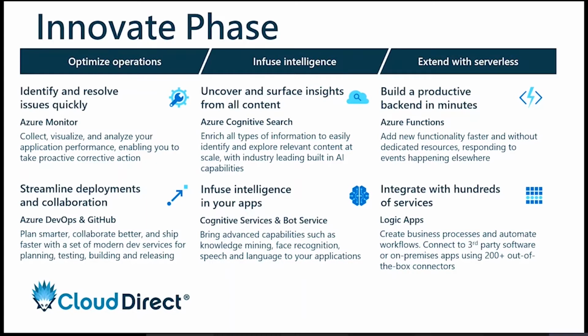You want to infuse intelligence into everything that you do, so using services such as Azure Cognitive Search to really enrich all of your data and essentially incorporate, as we said earlier, industry-leading AI capabilities into your applications. Not only can you sell that as an additional benefit of using your application if you're an ISV, but it can also guide the development of your application internally, in terms of how your users and customers interact with your applications, and what opportunities are available to you.